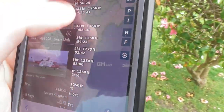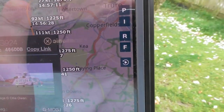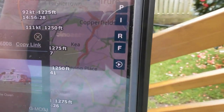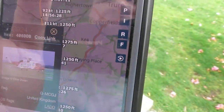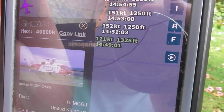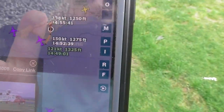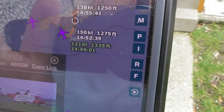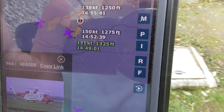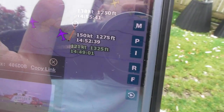As you can see, it's now descending over to Royal Cornwall Hospital, Treliske, which looks like it's going to land there now. Hopefully it will then be heading back to its home base at Newquay Airport very soon after it's been over to Treliske, just to drop off the patient and then back over to Newquay Airport to its base.